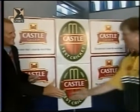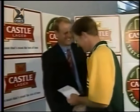And as usual, brilliantly, Jonty Rhodes. A cheque for 10,000 rand from Robin Gucci of Breweries for Jonty. And Jonty, well, Sean Pollock's been hogging it for the last couple of test matches. I'm sure it's nice to have a change. Well, definitely. The older blokes in the team like myself and Hansie, we've just been staying out of the limelight, letting the young boys get their moment of glory.